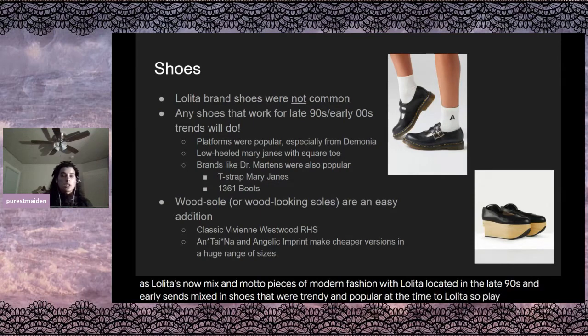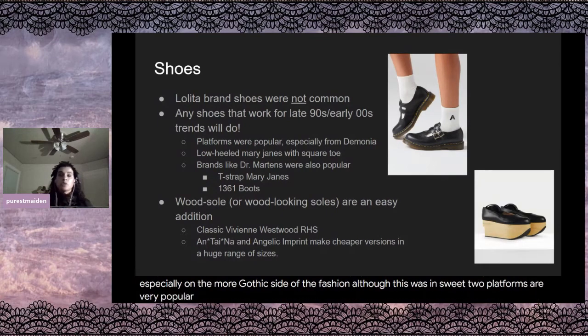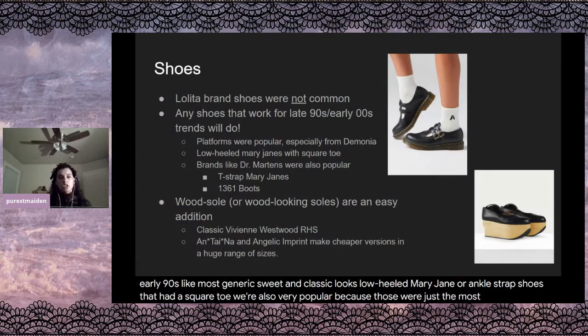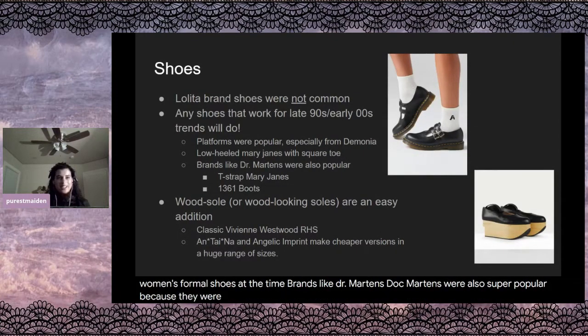So platforms, especially on the more gothic side of the fashion, although this was in sweet too, were very popular. Demonia was a very popular brand. They are still popular. There are some other brands that are still around, like Yosuke and Queen Bee as well, which were popular platform brands in the early 90s. For most generic sweet and classic looks, low-heeled Mary Jane or ankle strap shoes with a square toe were also very popular, because those were just the most popular types of women's formal shoes at the time. Brands like Doc Martens were also super popular because they were popular in the 90s.